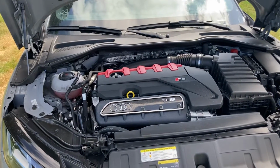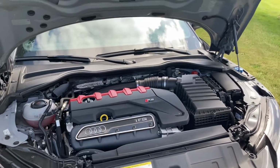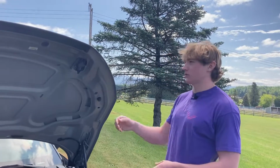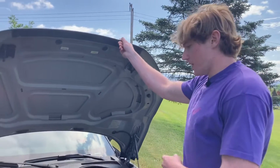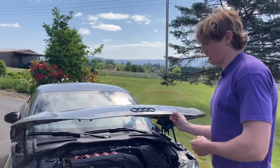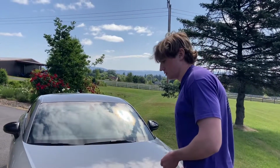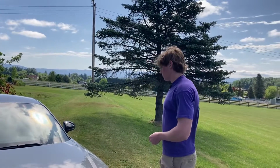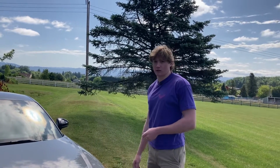And as far as the all-wheel drive system, this is the Audi Quattro system. So it's just all-the-time all-wheel drive, and does very good in the snow, does excellent hooking up and everything. And then we'll talk about the transmission later, but it is a 7-speed, Audi calls it DSG, but it's a dual clutch, so it's pretty cool. So yeah, we'll hop on the inside and take a look at the interior.